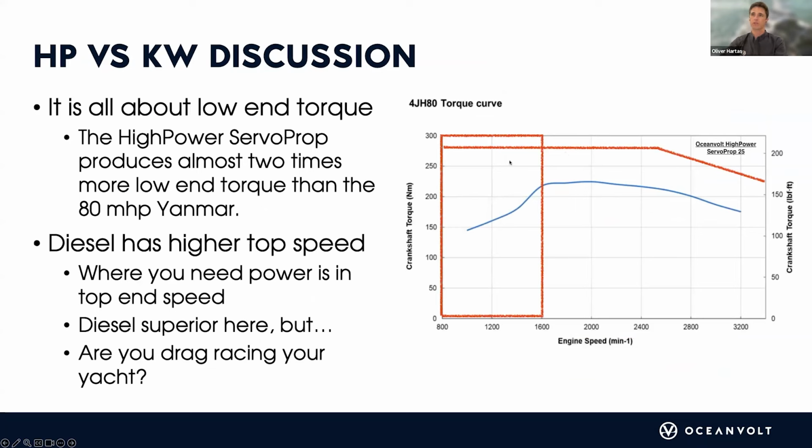So this is an example of the torque curve for an 80 horsepower Yanmar diesel engine. As you can see at the low end of the revolution range, as I'm sure you all know, if you just clock your diesel engine into forwards but leave it at idle speed, you can stand on the dock and hold your boat back with one hand because there's not much torque down low. You have to spin the engine up quite high to be able to get the torque you need.